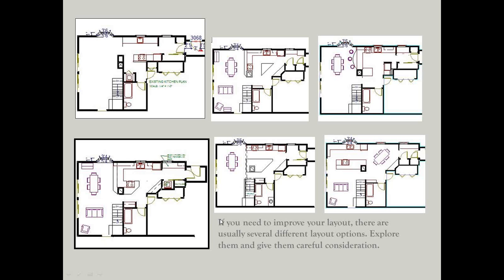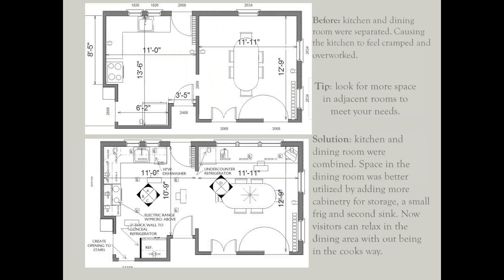So look, if you have that as a challenge where people are walking through your workspace, if you redirect your layout, you can change the traffic flow. So explore different ways on how you might be able to block and redirect traffic flow so you can make your kitchen workspace more functional.